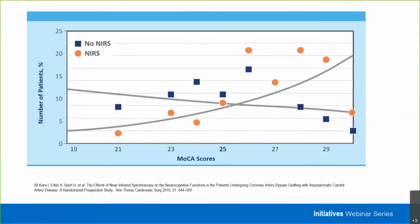And if you look at this plot, which plots their MoCA scores versus the number of patients in each group, you can see that the orange represents your cerebral oximetry group, where they had more patients with higher cognitive functioning scores compared to the control group, which had a higher number of patients with lower cognitive functioning scores overall.